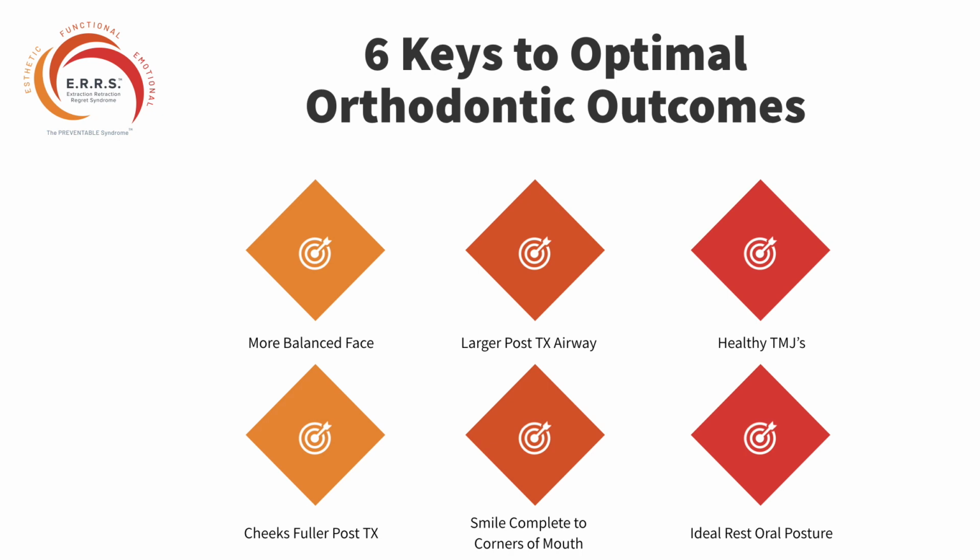Welcome back. This segment is entitled Hang's 6 Keys to Optimal Orthodontic Outcomes. And you may wonder why we've chosen 6 keys. I chose 6 keys because Larry Andrews has 6 keys to normal occlusion, which he published on in the 1970s, and all of those keys involve the teeth. None of my keys involve the teeth.